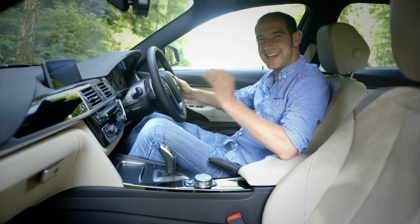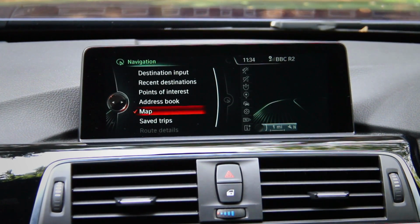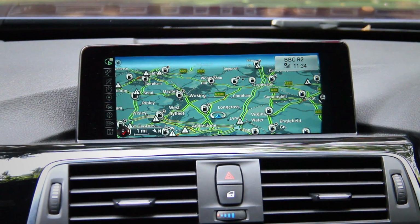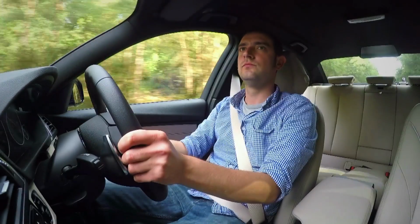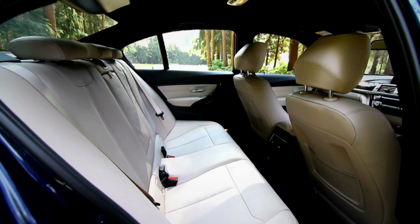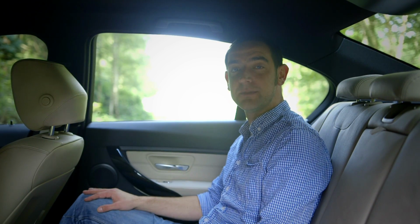It's all really easy to use as well, thanks to a logical and intuitive infotainment interface, clearly marked controls, and a cracking driving position with good all-round visibility. The 3 Series is a roomy car as well, with loads of space in the back for tall adults and generous space in the boot.